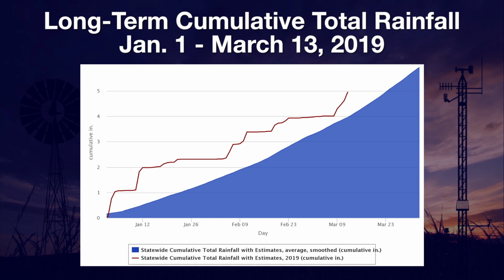Cumulative rainfall for the entire state since the start of the year has been slightly ahead of schedule since early January. The blue fill line shows the long-term cumulative average, while the red line shows the amount actually received in 2019 to date. Gary is up next to talk more about this year's precipitation.